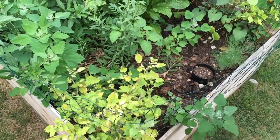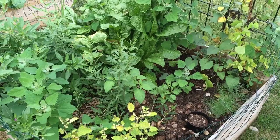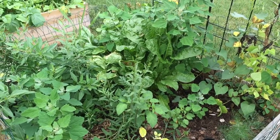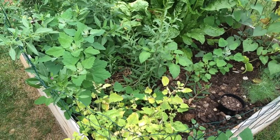I'm a big fan of these, I have to be honest. They're a little different. Not like anything that I've really grown before, and not really like anything I've really eaten before. A little bit tart, with a little bit of a tropical flavor. But I really like it.